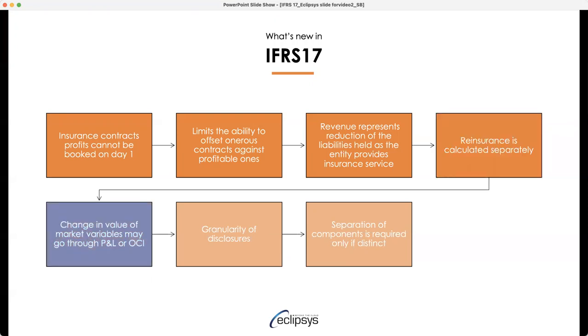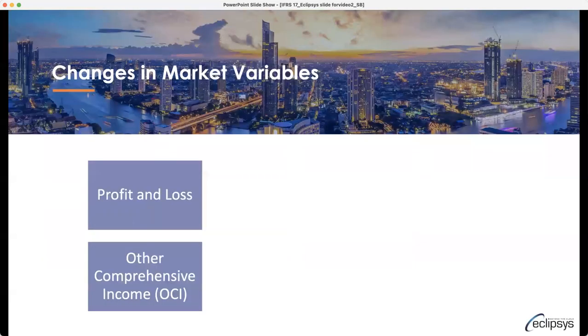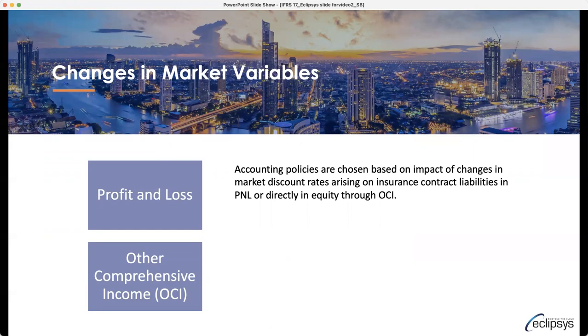Change in value of market variables may go through P&L or OCI, that is other comprehensive income. Let us dig a bit deeper into this. Insurers would need to choose accounting policies for both assets and liabilities based on whether to report the insurance contract in the P&L based on changes in market discount rates or directly as equity through other comprehensive income.